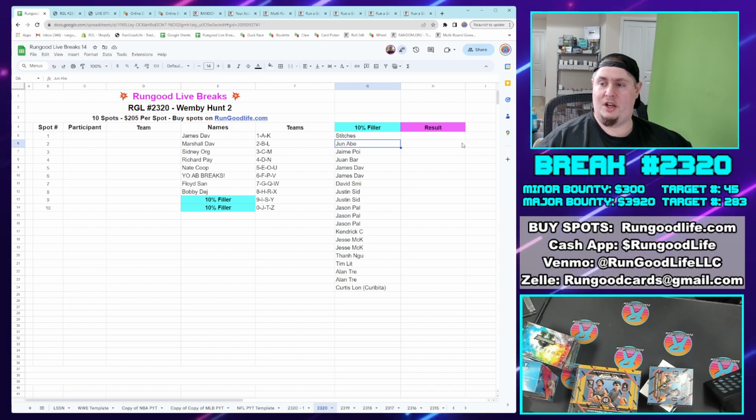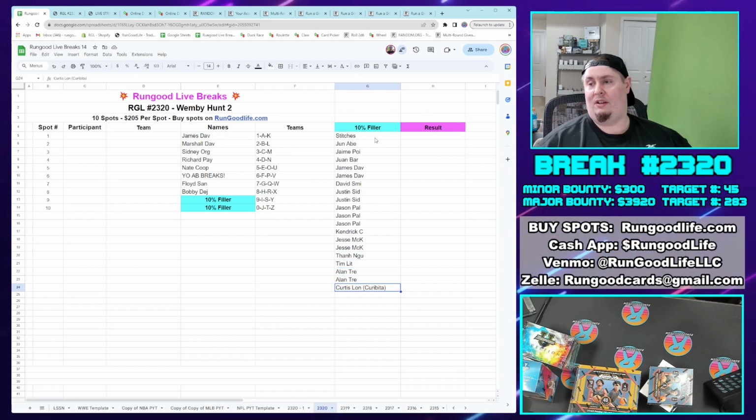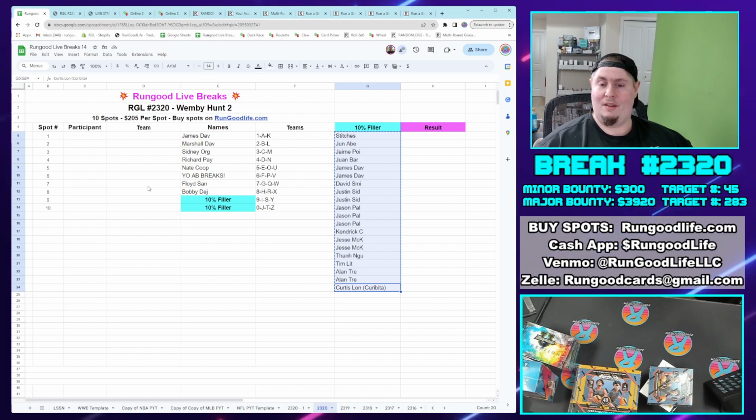Stitches, John, Jamie P, Juan B, James D for 2. David S, Justin S for 2. Jason P for 3. Kendrick C, Jess M for 2. Than for 1. Tim L for 1. Alan T for 2. And Curtis L. 20 names. The top 2 will make it on into the break.